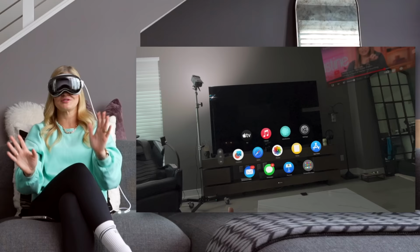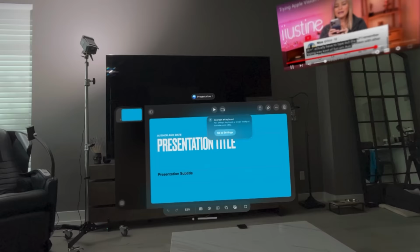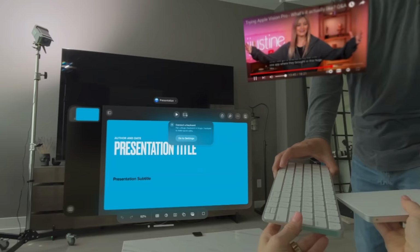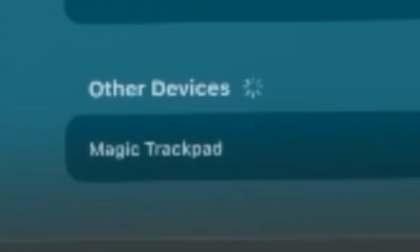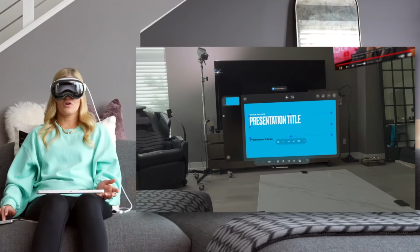So I'm gonna open up Keynote. Let's make a new presentation. Oh, I can connect a keyboard. Okay, now I've got a workstation here. Magic Keyboard, there it is. Connect Magic Trackpad. Oh my gosh, look at this.